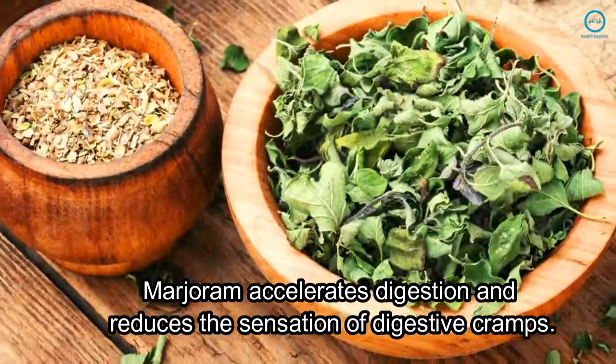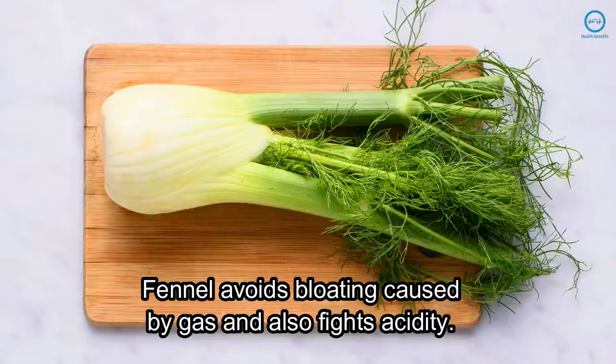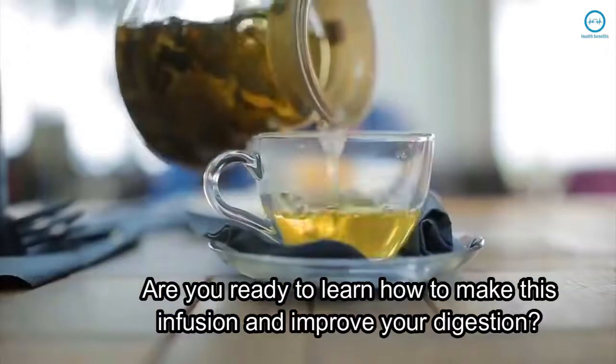Marjoram accelerates digestion and reduces the sensation of digestive cramps. Fennel avoids bloating caused by gas and also fights acidity. Are you ready to learn how to make this infusion and improve your digestion?